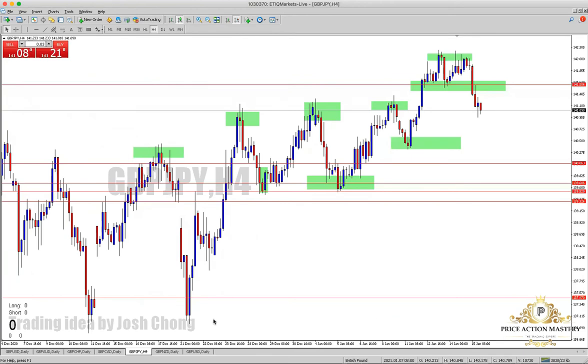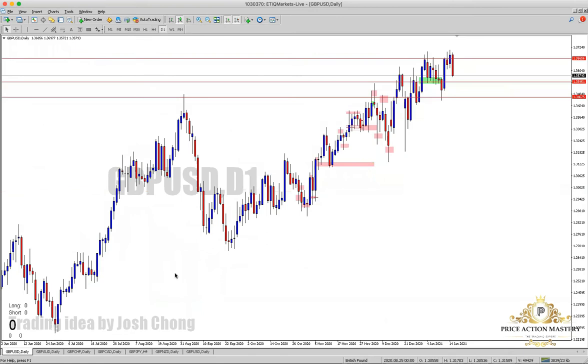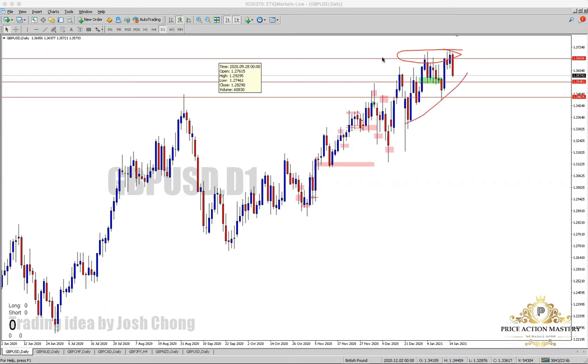Okay, so the first GBP is GBPUSD. This level seems that the seller is very strong. But for the GBPUSD on day one, we can see the overall trend is still up. So let's say I will wait for the market to retrace to somewhere around here, then I go for my buy trade and my SL is somewhere around here.